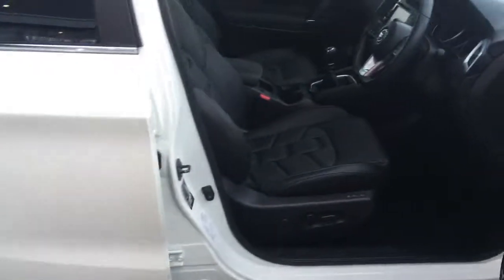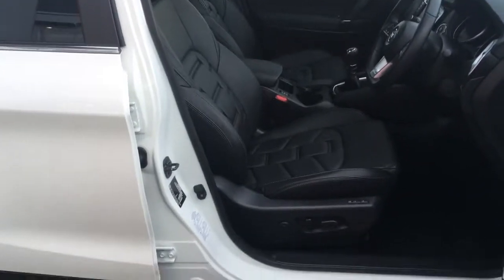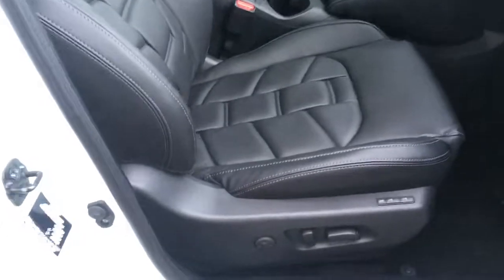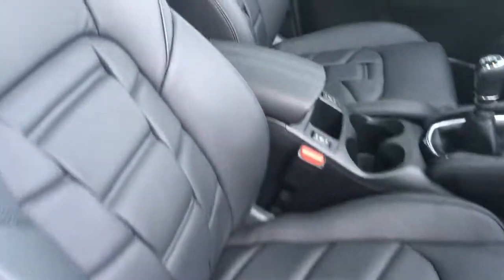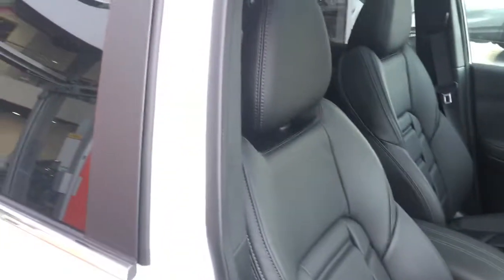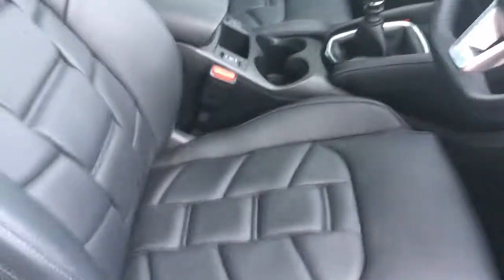As you can see, the first thing that really sets this vehicle off is the Nappa leather that's included. Also, you do have memory seats, electronically operated, and they are also leather. Fantastic. They are really, really comfortable, these seats are. They really mould around your body extremely well. So looking at the car now, let's get in.